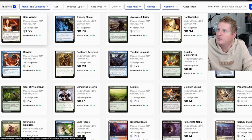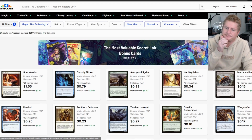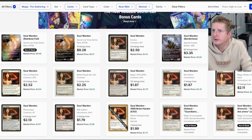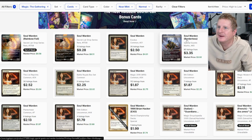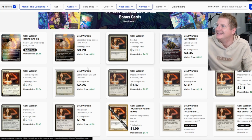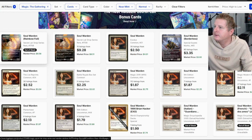Here's the commons. There's only one over $1, $3.60. That's market price, $3.60. Soul Warden. I thought Soul Warden got a bunch of reprints, but I guess it's been a while. Take a look, Soul Warden. Special guest. I missed that one. I didn't even see that. That's crazy. I like that special guest version. Secret Lair, hand them up, man. Yeah, the rainbow foil.